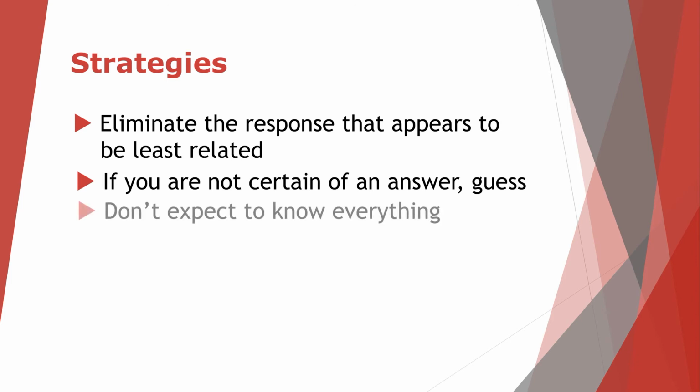Don't expect to know everything. It is highly unlikely that you will answer all the questions correctly. Remember that in order to pass the test, candidates must obtain the overall pass mark for SQE1. This pass mark will be determined by a standard setting panel convened by the SRA.